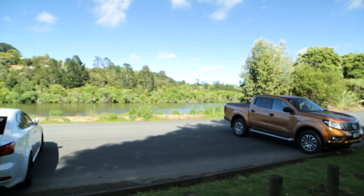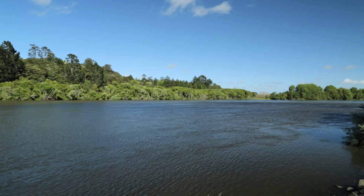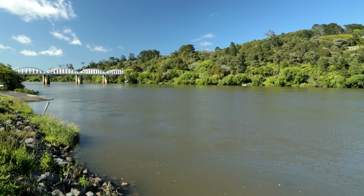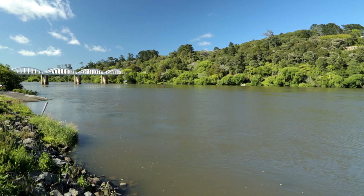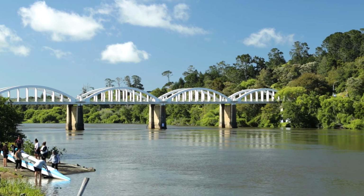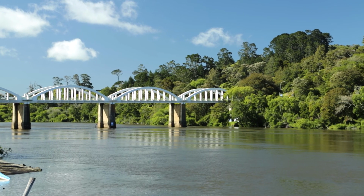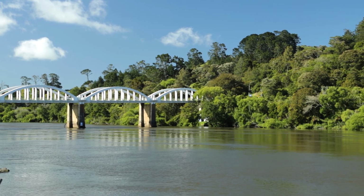We stop for a quick bite first at the Les Batkin Reserve, with a great view over the Waikato River. From here you also have an unobstructed view of the Tuakau Bridge. This bridge replaced the old original bridge, which was deemed not safe for modern traffic due to its wooden structure.